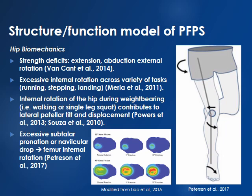So, how can these relate to the knee? Basically, we know that patellofemoral patients will have increased or excessive internal rotation of the femur across a variety of tasks like walking, stepping, running, and landing from a jump. And there are a couple of things that can cause that. The first, of course, would be excessive foot pronation, or pronation at the subtalar joint. Another one would be proximal musculature, like the hip, so weak external rotators.